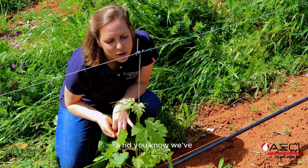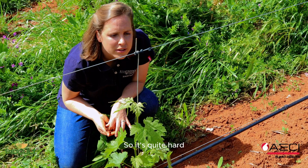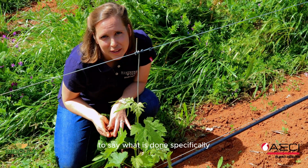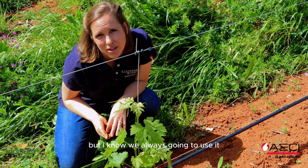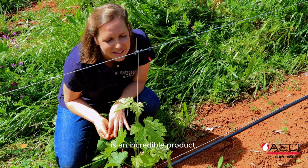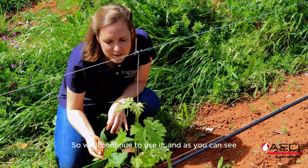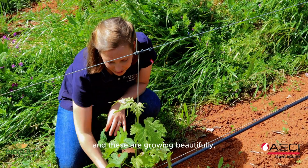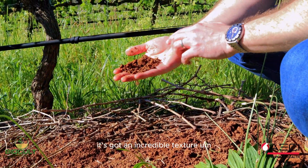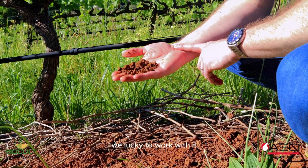And we've always been using it. I've never not used it. So it's quite hard to say what it's done specifically, but I know we're always going to use it because I know that mycorrhizal fungi is an incredible product, an incredible fungi. So we will continue to use it, and as you can see, these are growing beautifully. And you can see the soil is amazing. It's got an incredible texture. It's beautiful soil. Yeah, we're lucky to work with it.